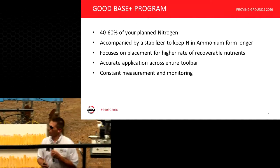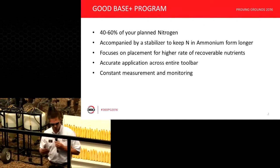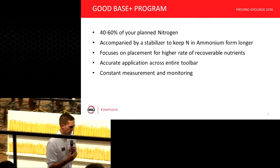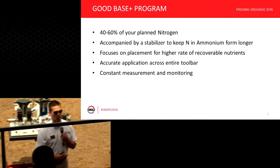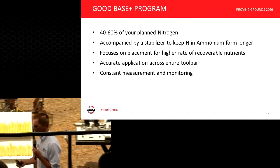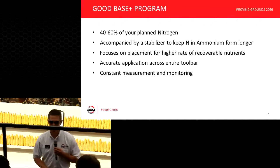But what we also have to look at is we've got to focus on precision placement. And we've got to make sure that we've got the right amount that goes out there across the whole toolbar. The closer we can get our seed zone to the application of nitrogen, the higher rate of recovery we're going to get. We don't want to rely on Mother Nature to wash it into the rooting zone, but on the flip side, we want to make sure that we're not hurting our seed emergence with injury.